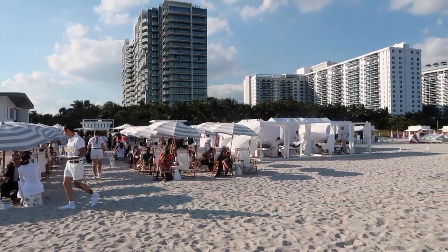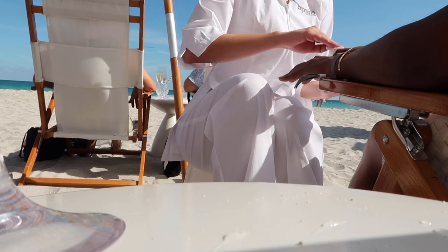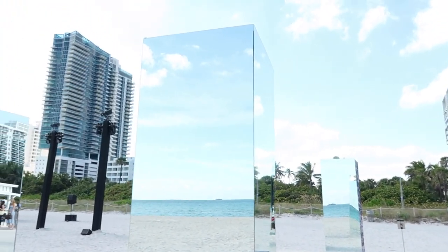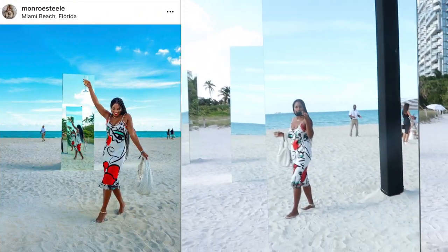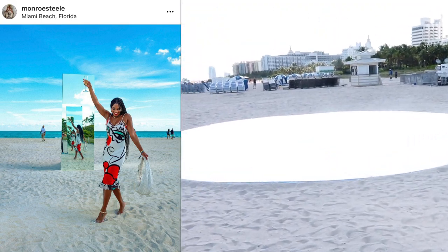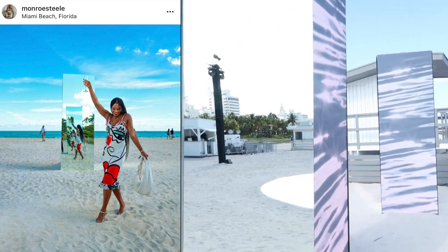There were beach chairs set up on the beach with umbrellas where you could have massages using their skincare products. I had a hand massage, which was really nice. I also got a coconut popsicle, which was delicious. It was hot today, y'all. It was hot. Okay, there was an art exhibit there by Wen Chin Su of mirrors, which was really cool. And I believe at night they do a light show as well. I took so many photos in those mirrors. With the ocean in the back, it's just really cool to see the reflections of the ocean, the sand, the hotels and the beach and the palm trees, all configured within these standing alone mirrors. It was incredible.